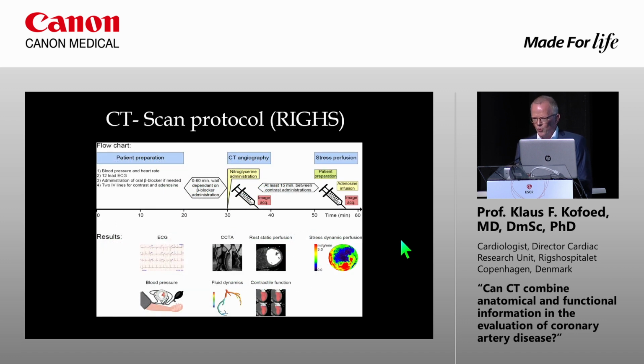This is how it now works at Rigs. And this is a routine protocol, meaning that I'm never there. Well, I'm only there because the adenosine is given. This is a stress agent. It's just for safety reasons. Everything is done by the radiographer, and it's very simple. It took some time to get there, but now it's a routine protocol. And as you will see later, we're using it for a full-scale science program.